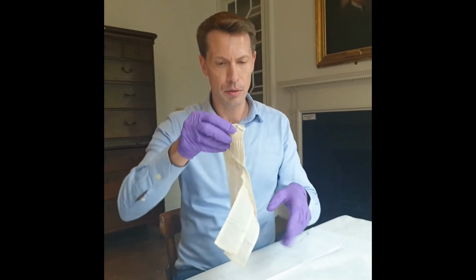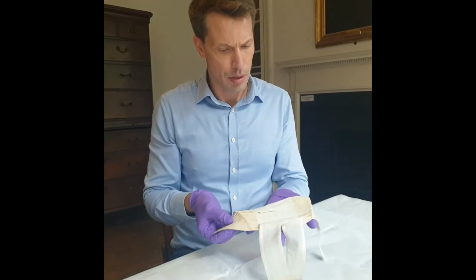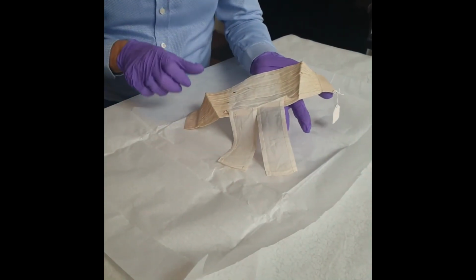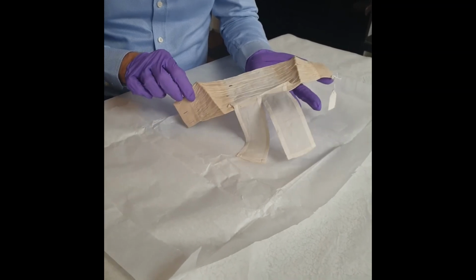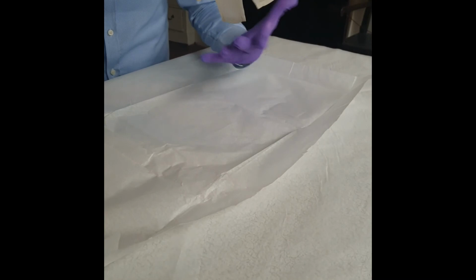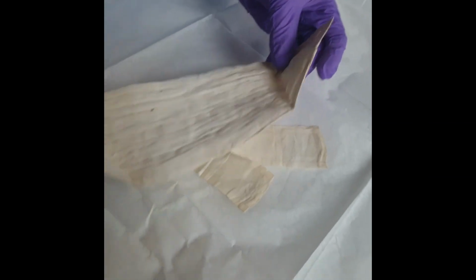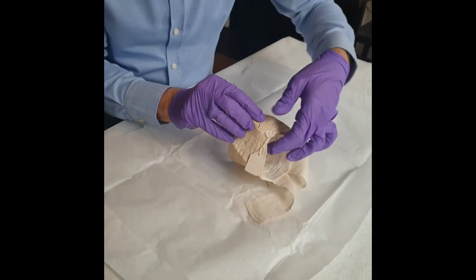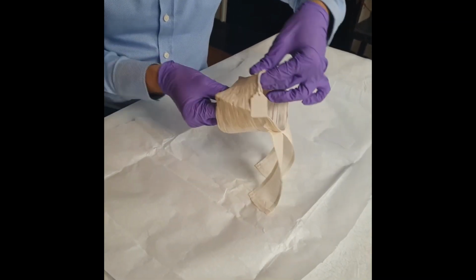They're still in good condition. A little bit of staining, you can also see the yellowing here, but that's to be expected after over 200 years of age. And they would have been fastened at the back either with small buttons or more likely just with fabric ties. So it would have looked something like this.